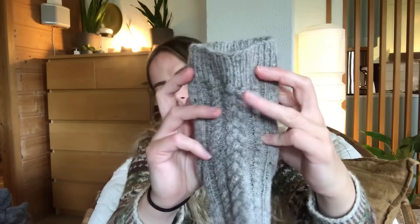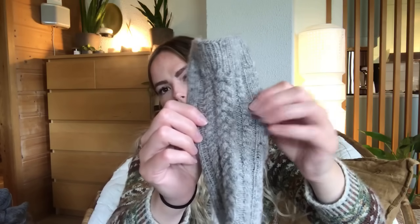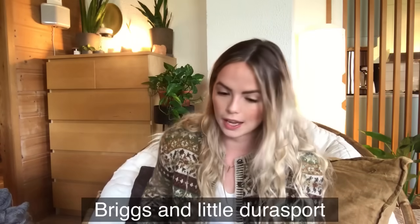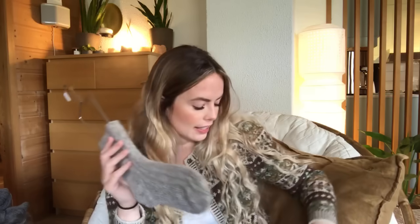So there's a center cable and 2 cables on the side going down all the way until you reach the toe section. And this sample is knit in Briggs and Little Durasport, which is a non-superwash, and it bloomed beautifully when I washed it, and it's a really nice warm yarn for the feet. I did include on the Ravelry page other yarn suggestions that other testers used, and there's different kinds of non-superwash and also superwash, so there's something for everyone.